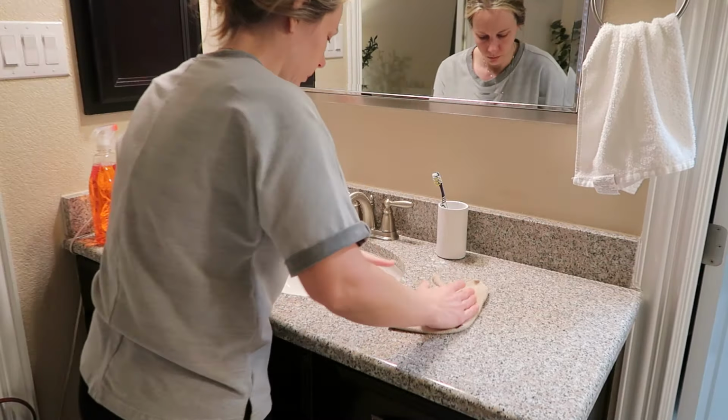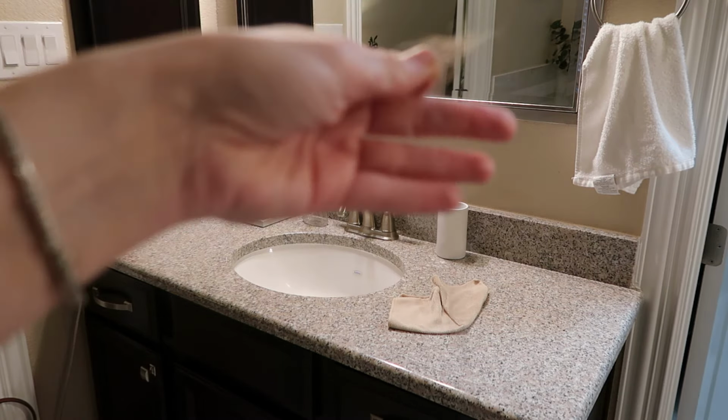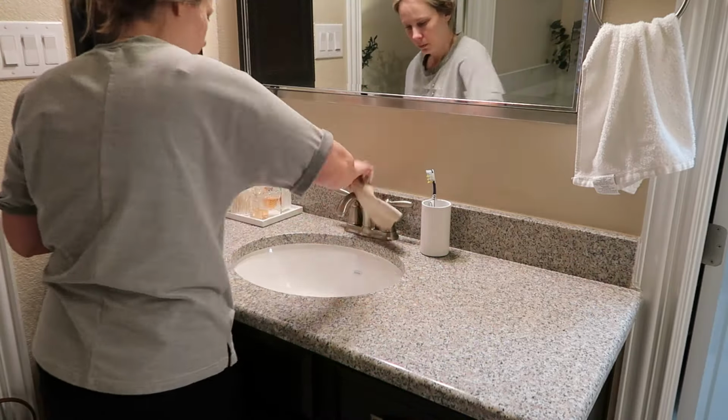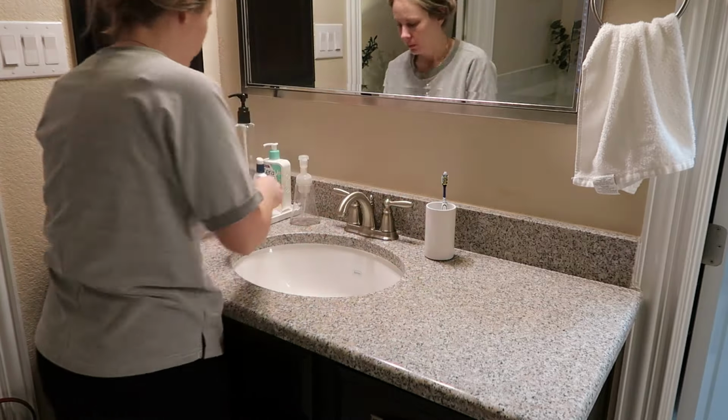I have to say the bottles are not the best. Oh my gosh, look, y'all. Big glob of hair. Anyway, super gross. It had been a while, clearly, since I'd wiped down my counters. I didn't even notice a big glob of my hair. Anyways, this cleaner is great. The bottle's not so great.